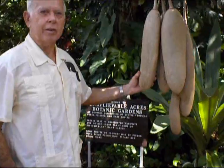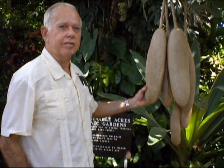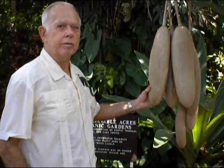The garden is a favorite place for the summertime, particularly because of all the fruits that are in season. Many of the tropical fruits bloom in the wintertime or early spring, and they ripen from June through October.